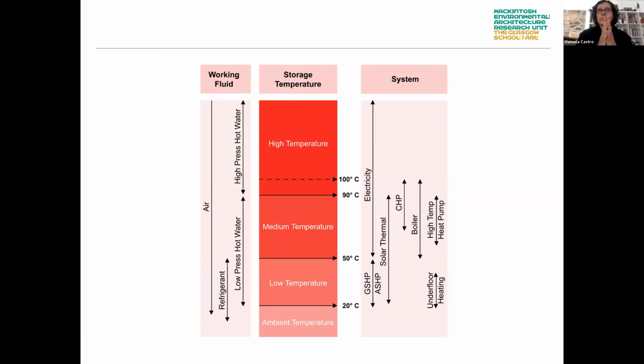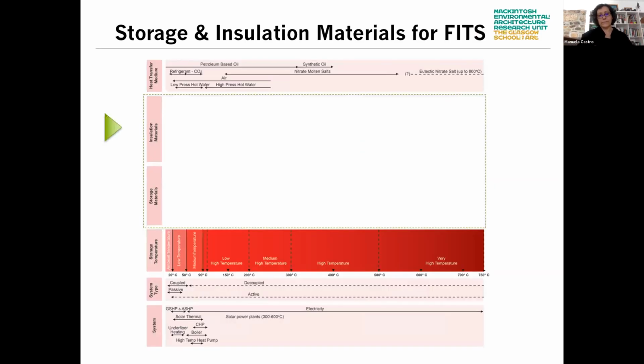So now, how did we come up with these values? We looked at different storage systems that we normally use in buildings, and this is the value that the core of a storage heater can reach. So based on that, I increased the whole table or diagram, and I tried to find out, based on this large range of temperatures, not just the fluids and the systems we could use, but also the insulation and the storage materials.